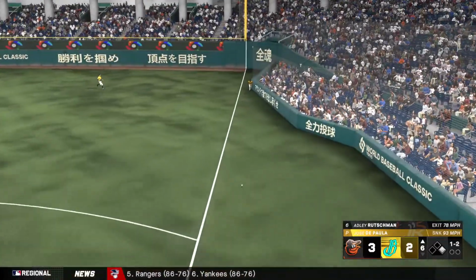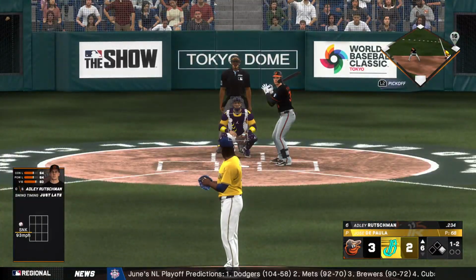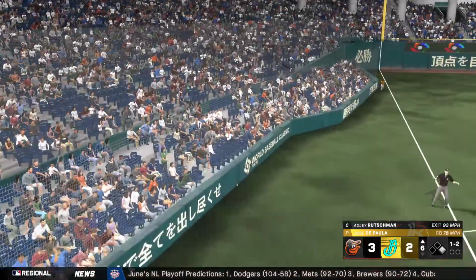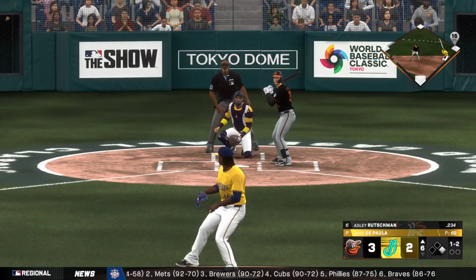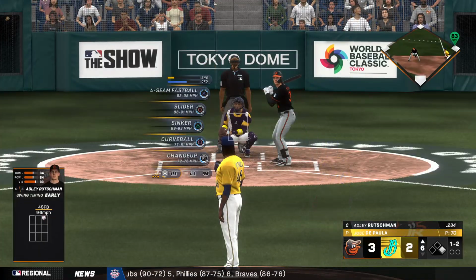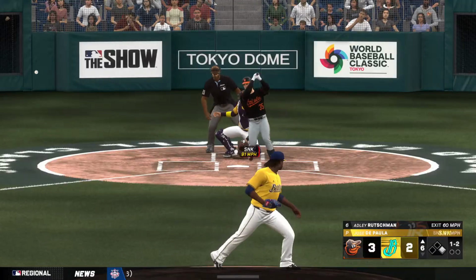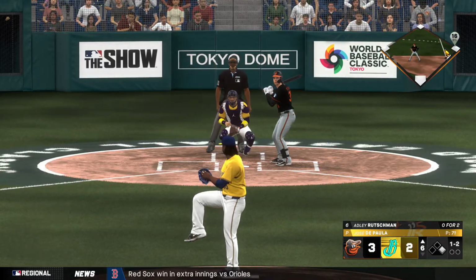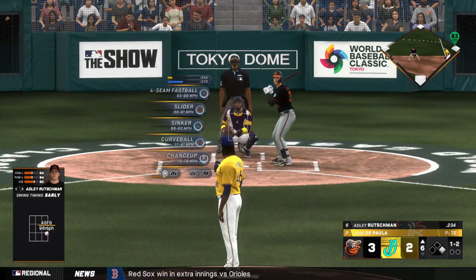On the ground right side. And that's just foul. Good job to fight that one off. Here's a 1-2. Spoils a 2-strike pitch, and he'll see another. Keeps the at-bat going with a foul ball.